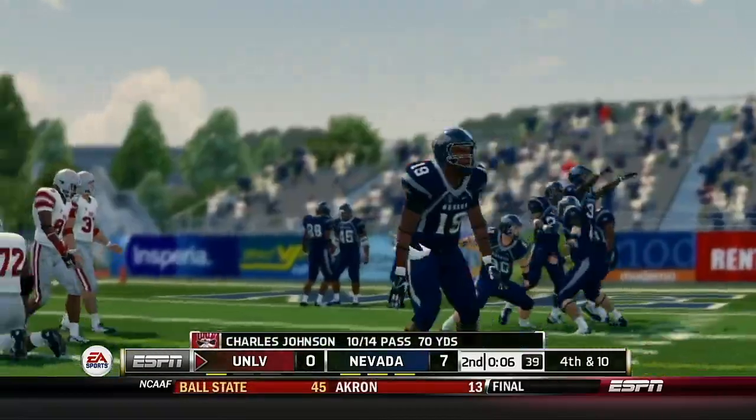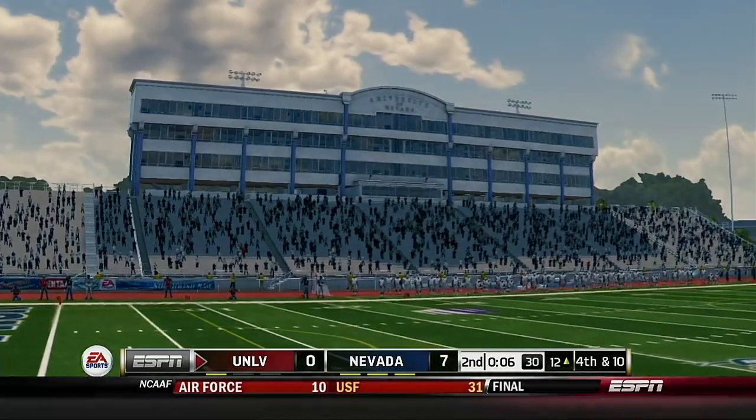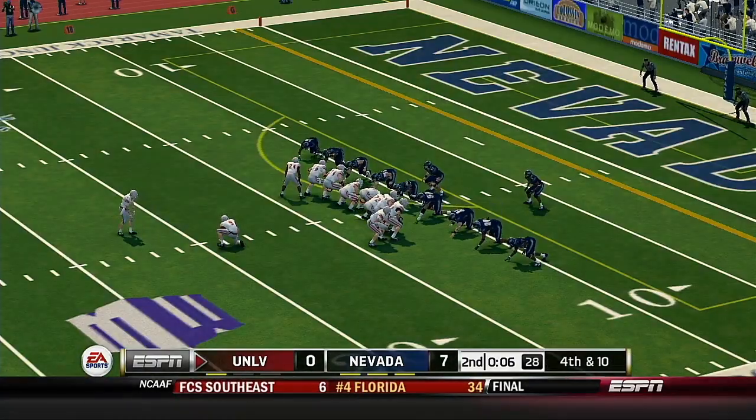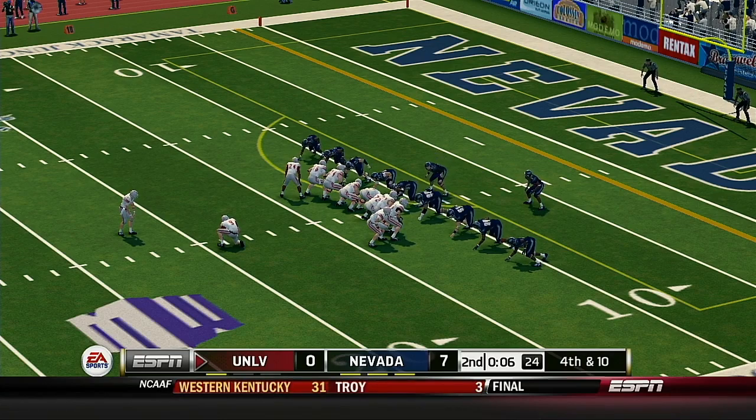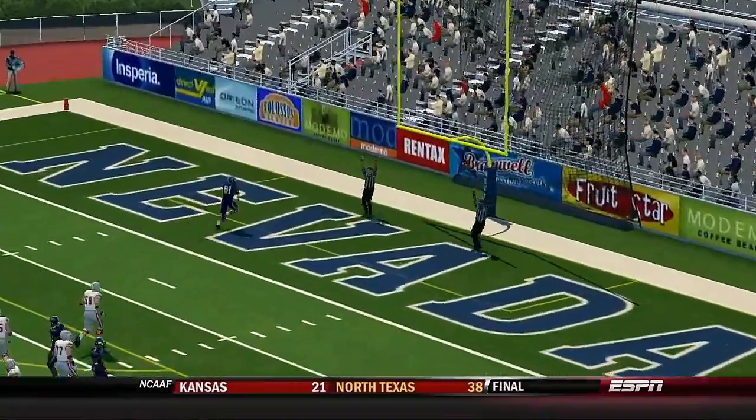Quick shot to the open receiver, and he can't hang on to the ball. So they decide to bring the kicker out to try to get 3 points before the half ends. Kicks up, and it's good.